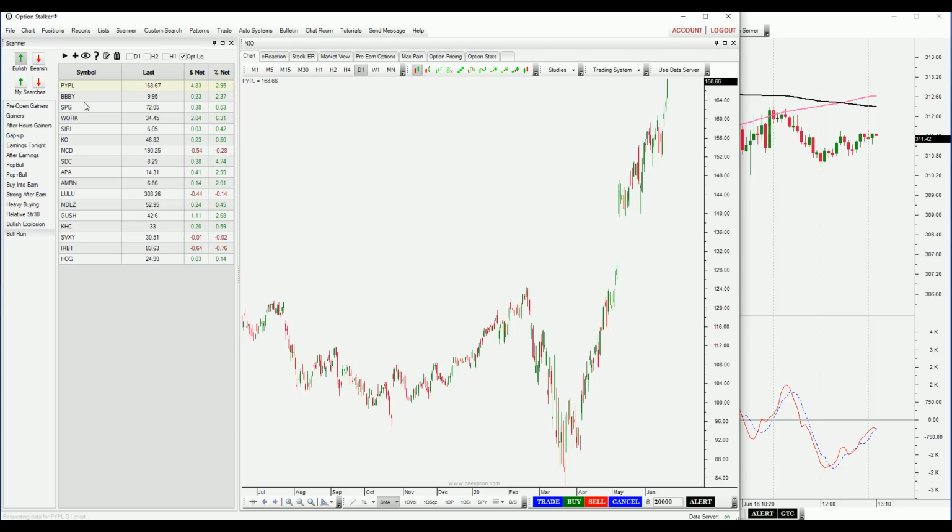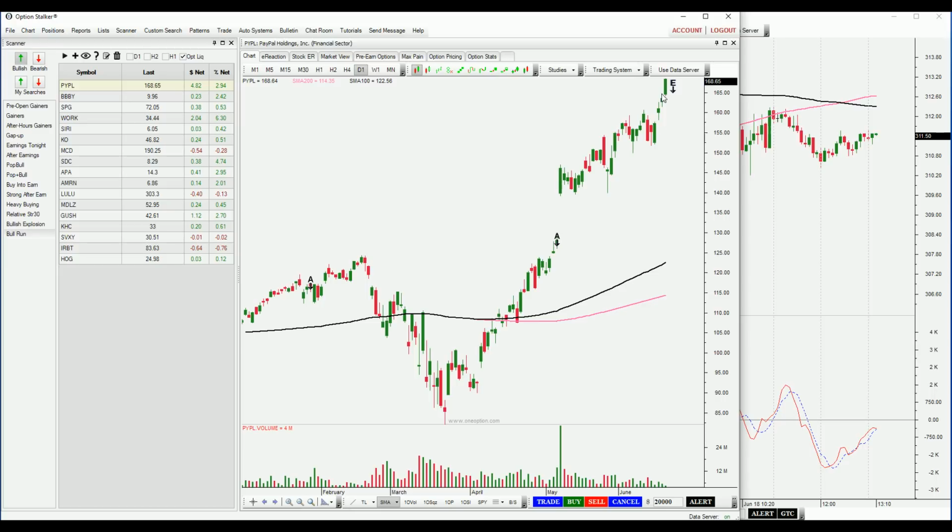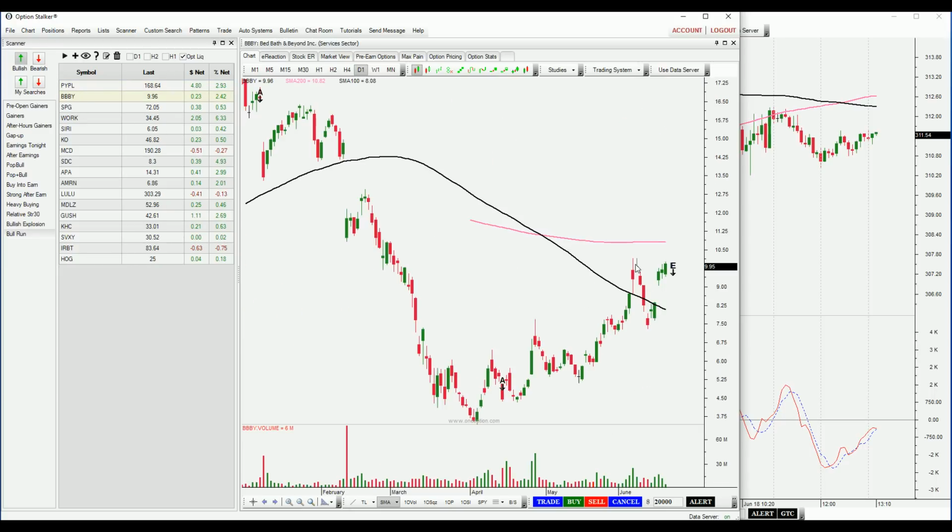PayPal I showed you yesterday. That's continuing to push higher. Love this breakout here. That looks good. BBY. Trying to get through resistance, no go. I don't like it. Got that 200-day moving average right there.